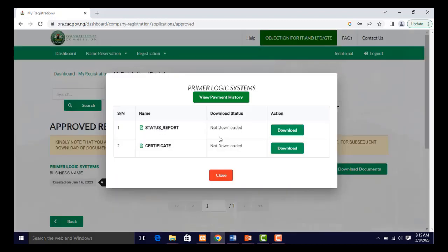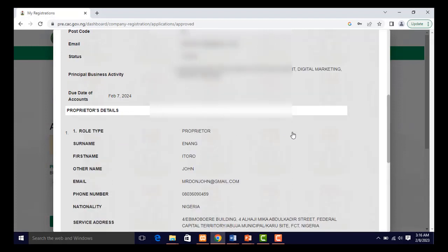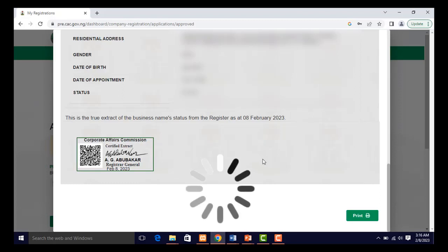Now this is it. This is what has come up. It's showing two documents. One is the status report and one is the certificate. So I'm going to start off by downloading the status report. Now this contains the information of the proprietors, all the business details, in fact all the forms you filled, the summary of the forms you filled, the information you provided is here in this document. And believe me, you will need this document when you want to open a bank account. It's always needed, so you also have to keep it safe, and at the right time you print it out.